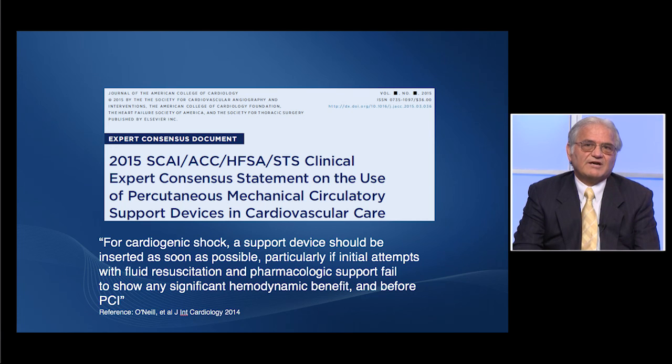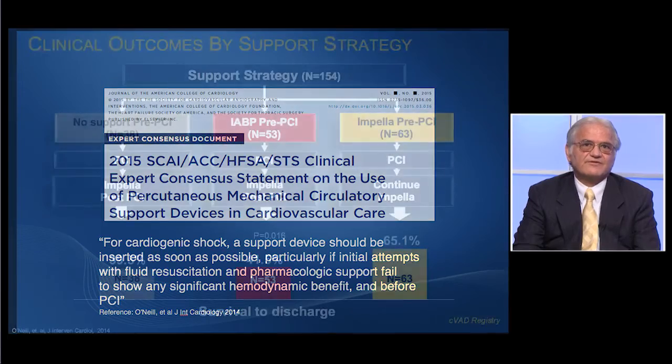So again, I really want to emphasize this. If the patients are going into shock, the earlier you can get them treated, the earlier you can get them supported, the better the outcome. And I think we're going to be talking about not door to balloon time, but door to support time. I think that's where the paradigm is going to have to shift in order to improve survival.